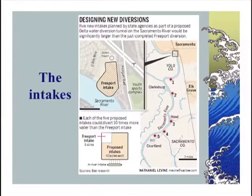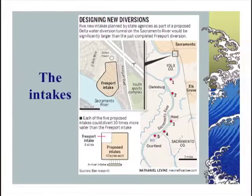The intakes themselves would be very large. This is an old map. It shows 5 intakes. That's not the plan anymore. Some of you are probably East Bay Mud customers. They recently built, in partnership with Sacramento County, a water intake in Freeport on the Sacramento River. It's 6 acres in size. Each one of the 3 BDCP canal intakes would be 40 acres. So more than 6 times the size of this.